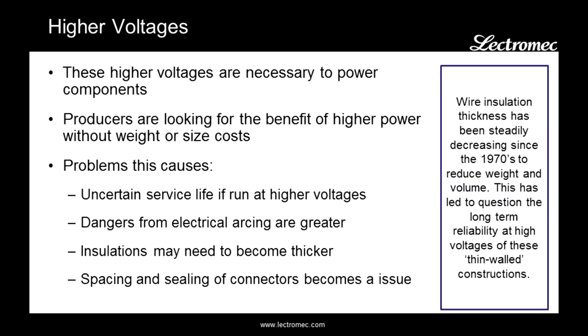As we heard with some of the presentations earlier today, if you go to higher voltages, well, you don't need as much of a conductor to get the power to your components. However, since the 1970s, wire installations on aerospace cables and wires have been dramatically reduced. They're about a third as thick today as they used to be back then. These reduced weight, thin-walled constructions have not been tested at these higher voltages. That is a large concern.